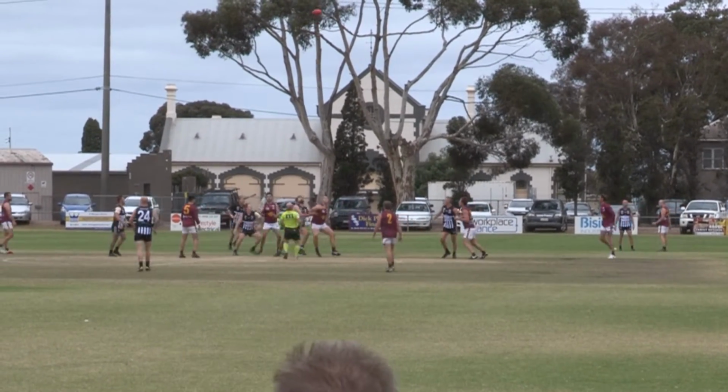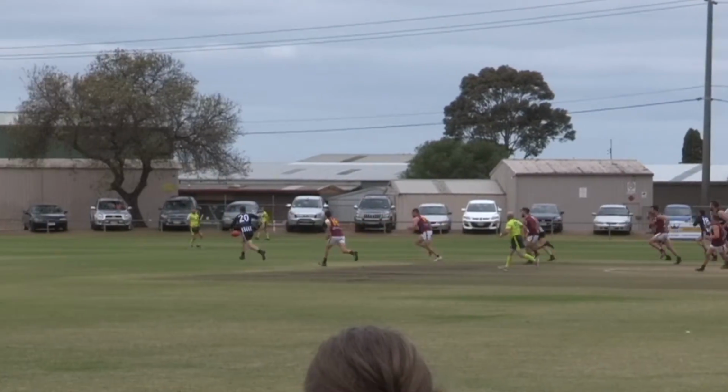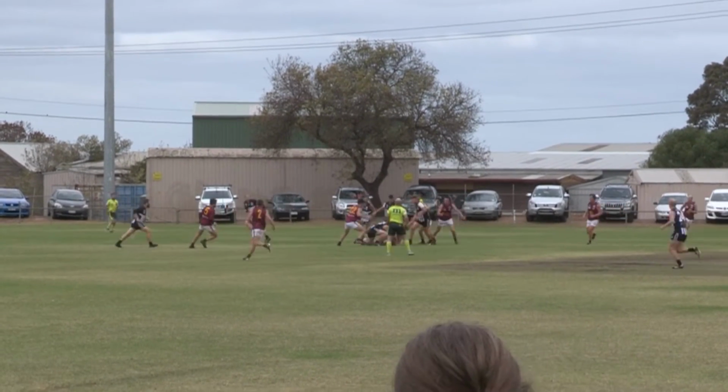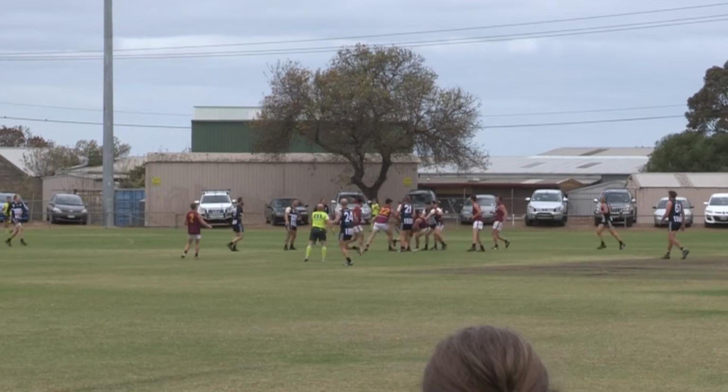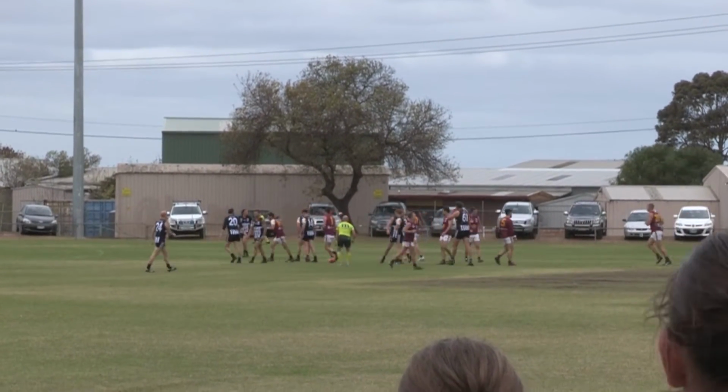So, Foot and McLennan. McLennan gets it down. Kick from the pack by East Geelong towards half forward. Nobody can pick it up though. The umpire will come in and ball it up again. Will Hall was in there for East.